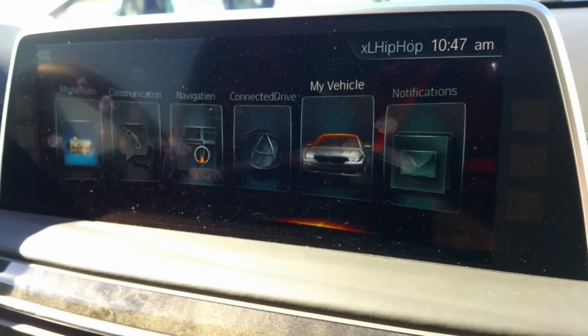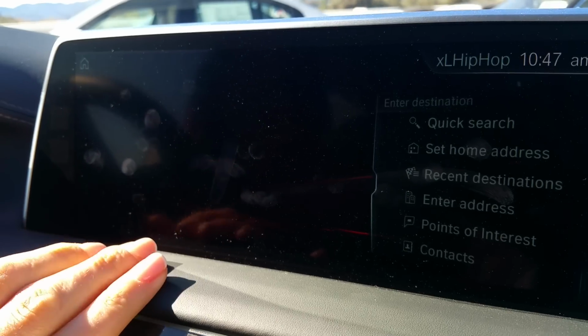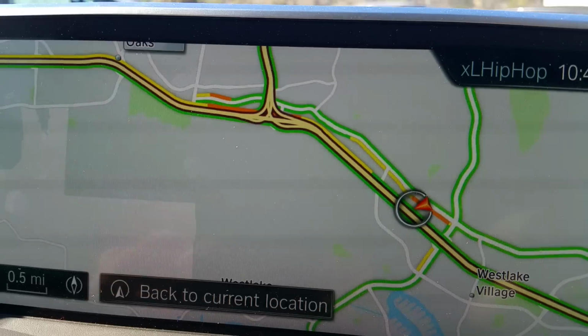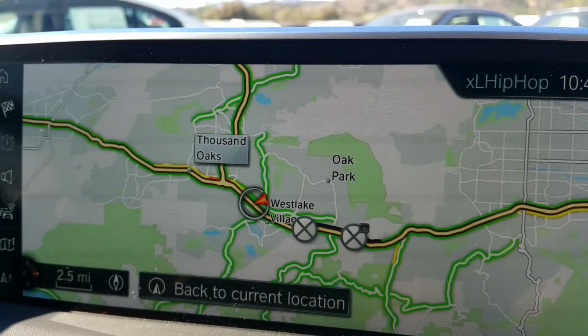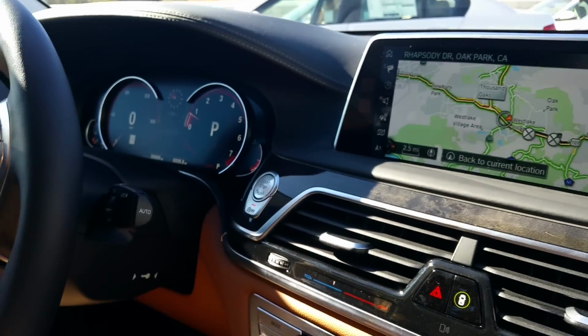Let's go into the Nav System real quick, so you can push that, and we'll go to the map. You can see they're very detailed, very nice. You get the advanced real-time traffic. You can even just zoom in with your fingers, which is nice, instead of using the controller. So it's been really nice with the new hardware and software. Extremely fast system. Let's move over to the dash, Trish.